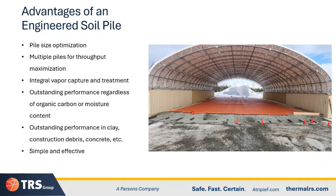So there are all sorts of advantages with building an engineered soil pile. We can size it for optimal thermal properties. If the site's large enough, we can have multiple piles. We can move dirt into one, take it out, put it back in. Not that same dirt, but other soil that's impacted. Like all of our systems, we build in vapor capture and treatment. In my estimation, what's so nice about this is how simple it is.